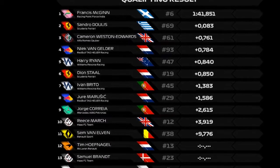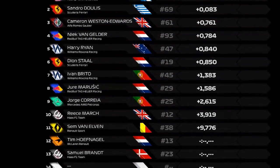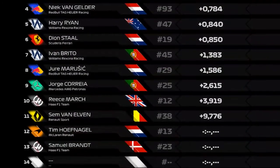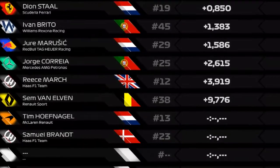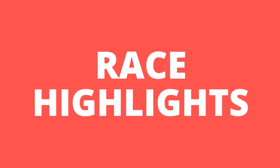It was Francis McGinn taking pole position, only 83 thousandths of a second ahead of Sandro Doulis, who had the pole basically safe but messed up the final corner. Behind him it was Cam Weston-Edwards, Nick van Gelder, Harry Ryan in his second SRL qualifying P5. Then it's Dion Stahl, Ivan Brito, Jure Marusic, Jorge Carrera. Reece March, on his debut, qualified in a nice P10.